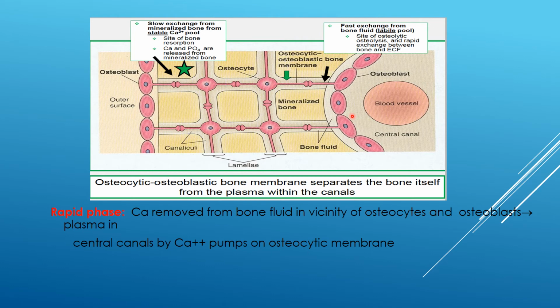So this is the rapid phase. In the rapid phase, the calcium will be removed from the bony fluid, which is located around the osteoblasts and the osteocytes, into the plasma in the central canal. And this happens by activating some pumps in this membrane between the blood and the osteoblast that pump the calcium into the blood.